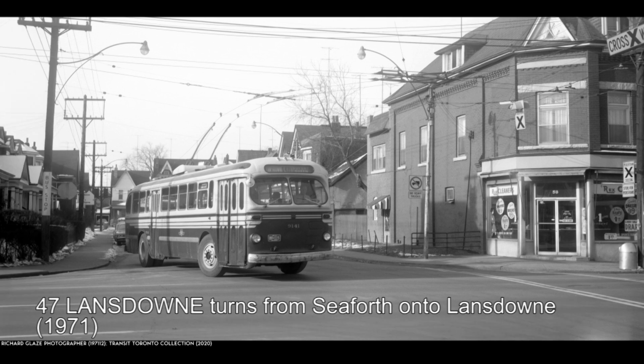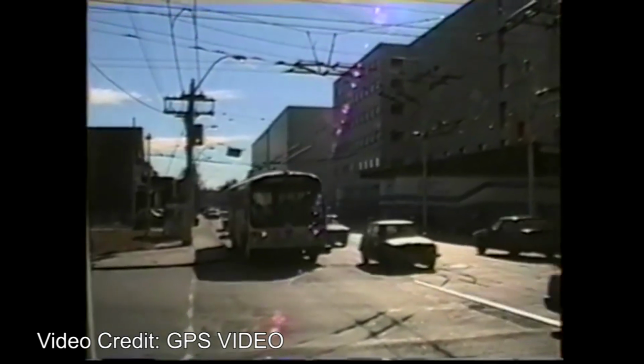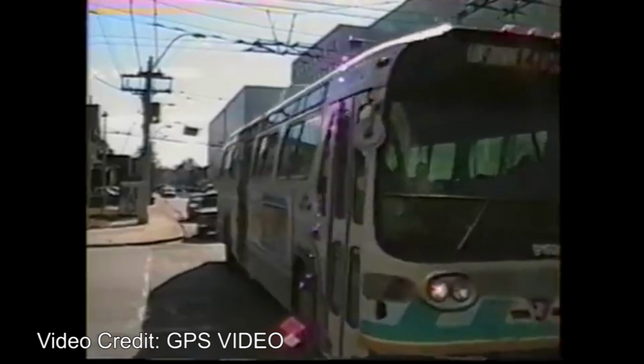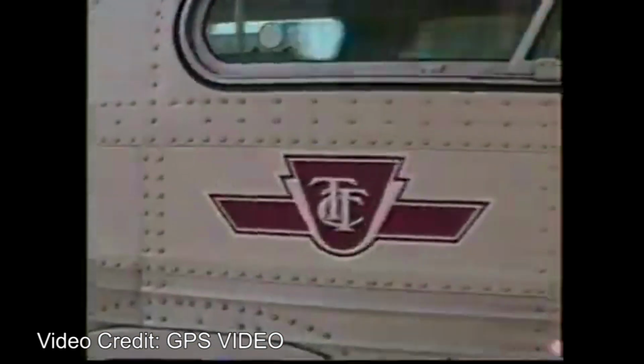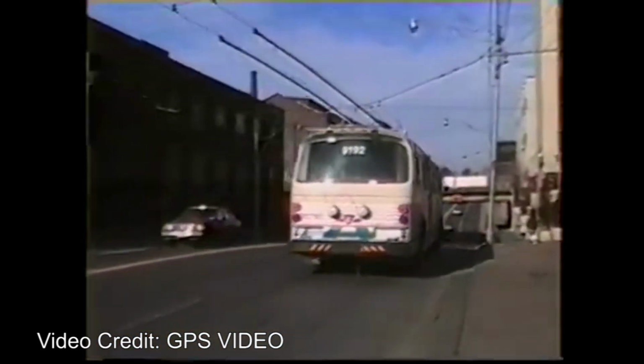This route was in effect a western extension of the Dupont streetcar, which the TTC had proposed extending to Jane Street in the 1920s, but never did due to the Great Depression and World War II. After the war, the TTC could provide this service to the residential and industrial areas west of Christie Street for the cheaper cost of a trolley bus, instead of constructing new streetcar tracks all the way to Jane Street.